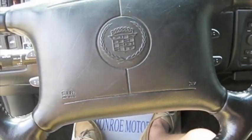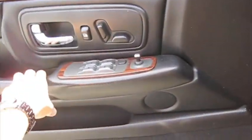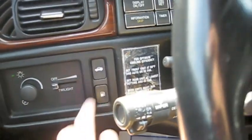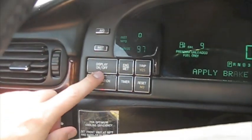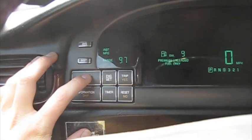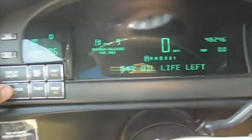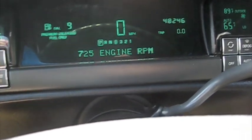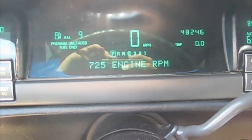Gotta love the sound of the Northstar V8. Go ahead and shut the door. You have your fuel cap and trunk release. Different driver information settings. You also have a digital readout of your RPMs.